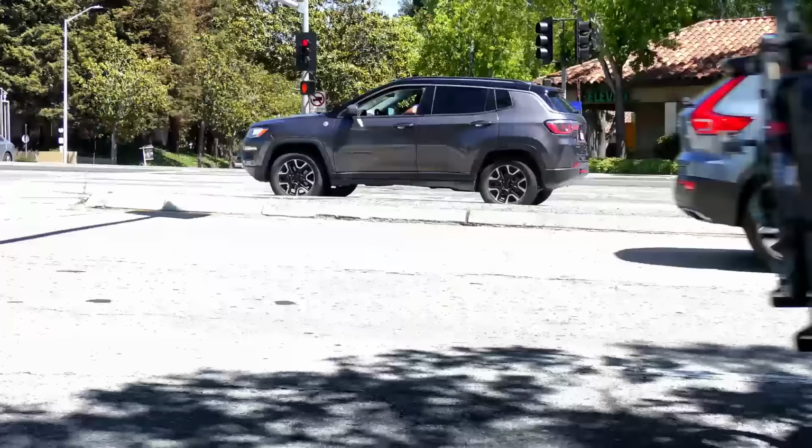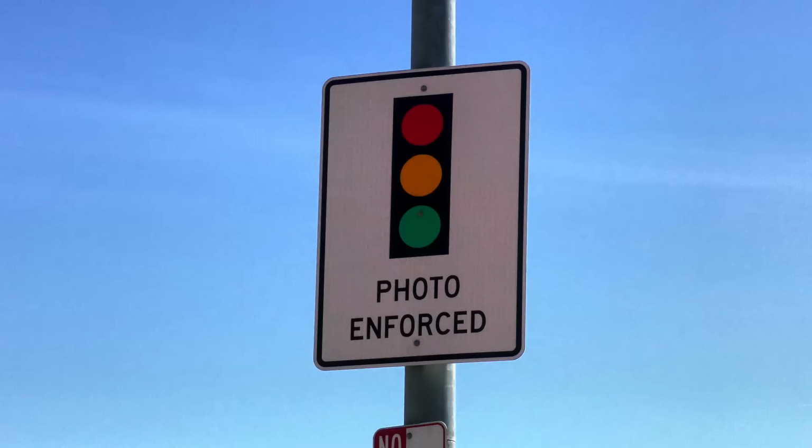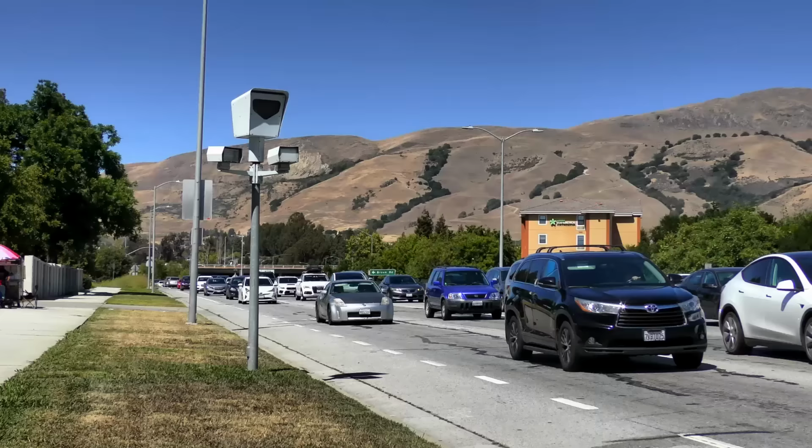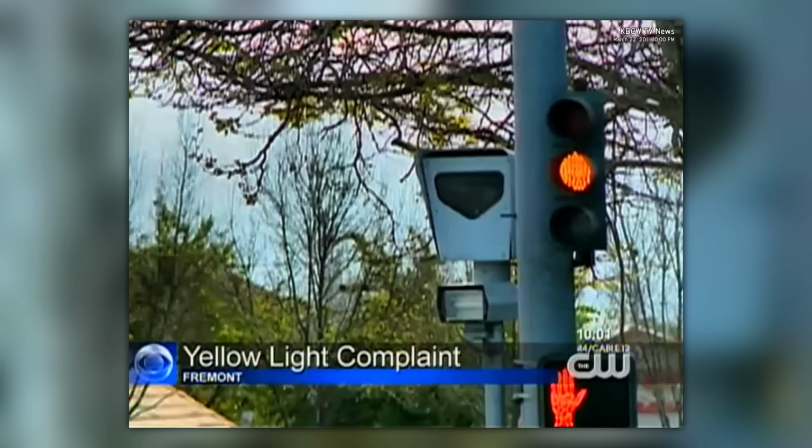A lot of people used to run this red light. The city decided to throw cameras up, do whatever they could to try to get rid of that red light running. It was basically a mint. The corner of Mission and Mojave used to be the top moneymaker in Fremont.